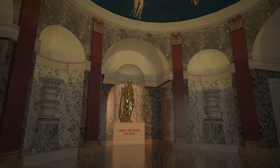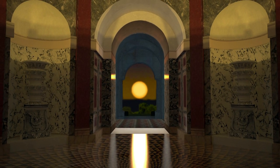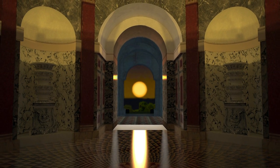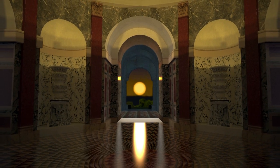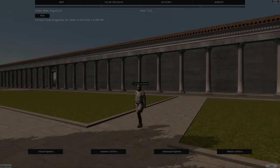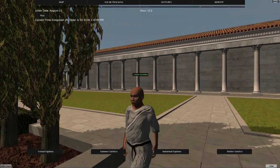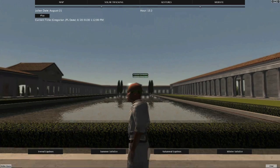Here we see how the sun's light dramatically illuminated the statue at precisely sunset on June 21st. If we stand in front of the cult statue and look toward the front door, we see the sun setting on the horizon. The 3D model can be used not only to confirm scholarly theories, but also to generate new insights and understanding.